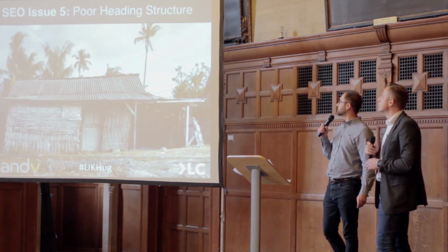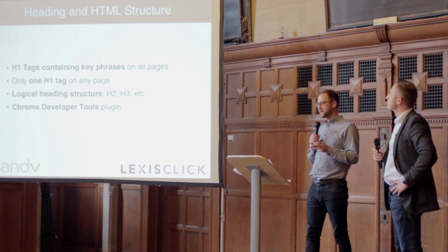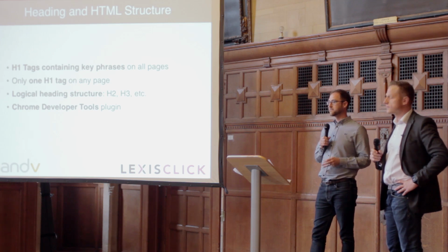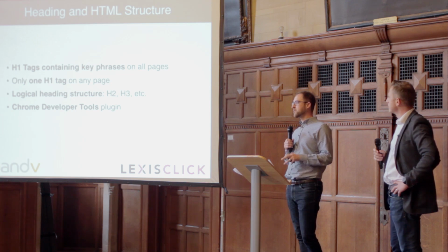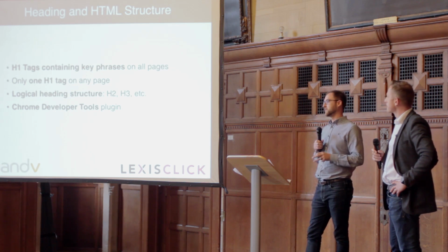Okay, to number 5, poor heading structure. Now, Search Metrics 2015, so just last year, their ranking factors report uncovered that 2 in every 5 web pages in the search results pages don't utilise H1 tags. And what this means is that for people that aren't doing it at the moment, it is a massive, massive open goal. It's so easy to do, and everybody should be doing it.